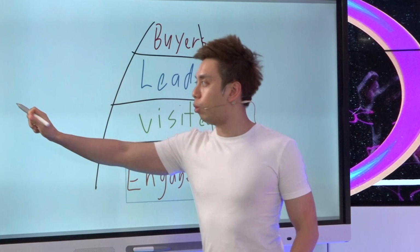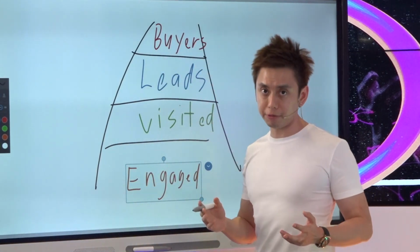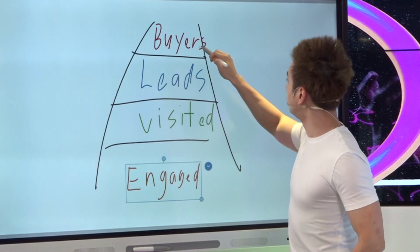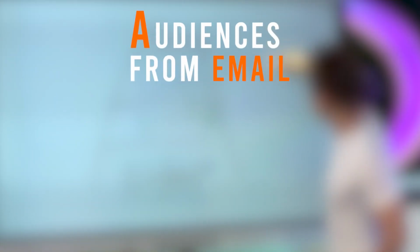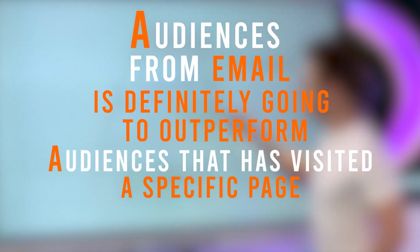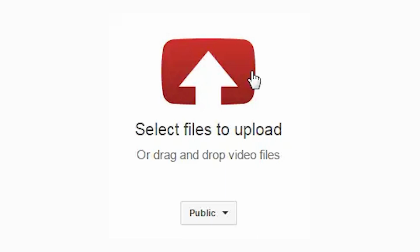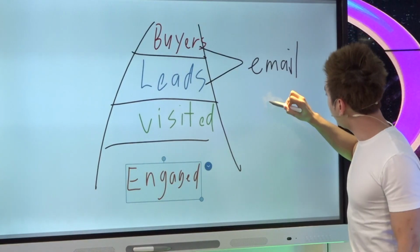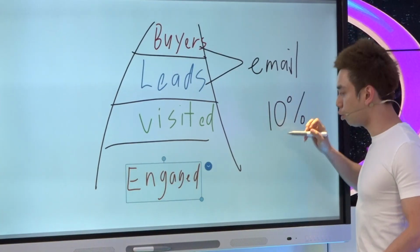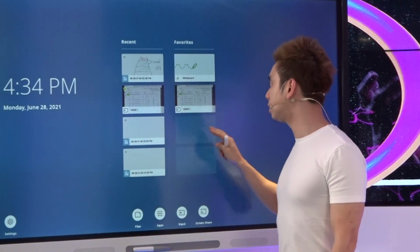Okay, so what you're going to do in order to combat this change, number one, I'm going to be showing you a lot of different hacks here. Number one is these two audiences, which are from email, is definitely going to outperform audiences that have visited a specific page. You are going to upload this and create a lookalike of 10% so that you increase the audience size, now that most audiences have become a whole lot smaller.